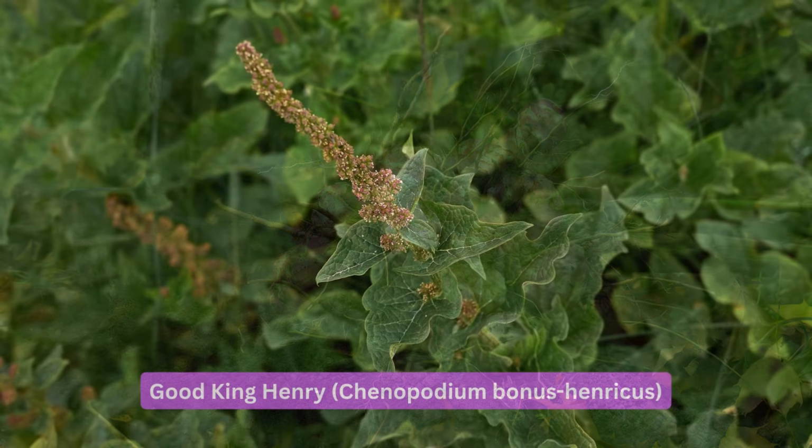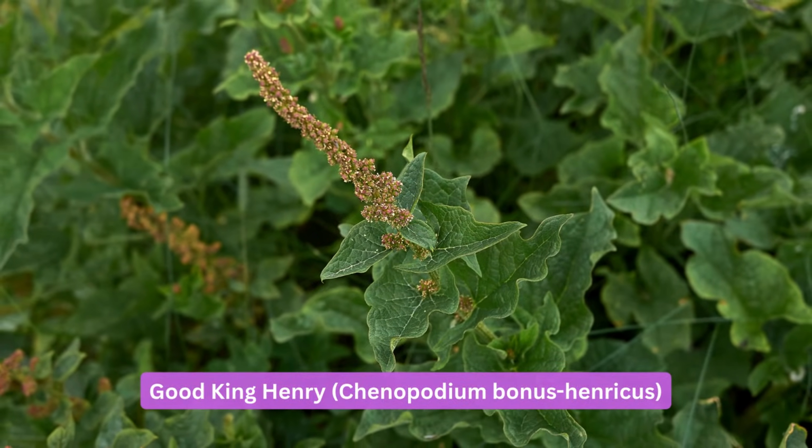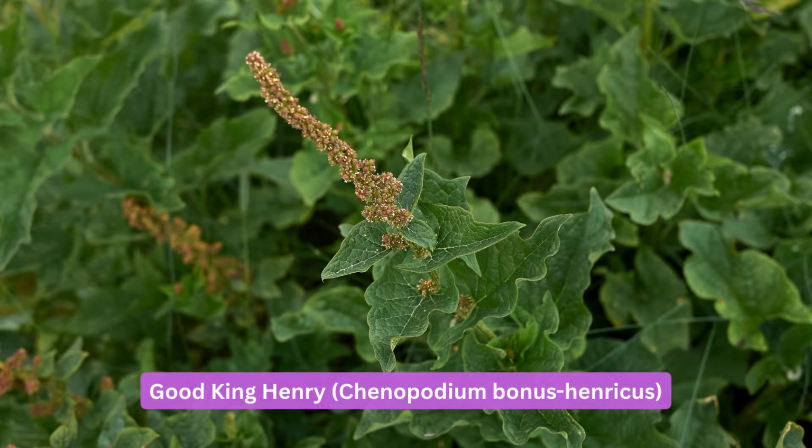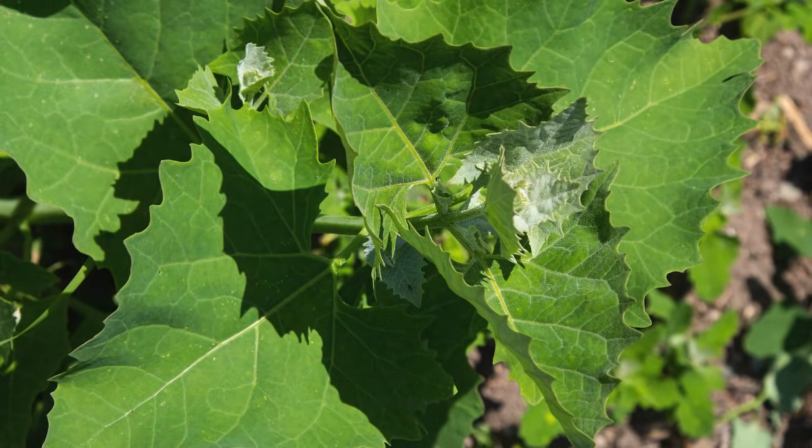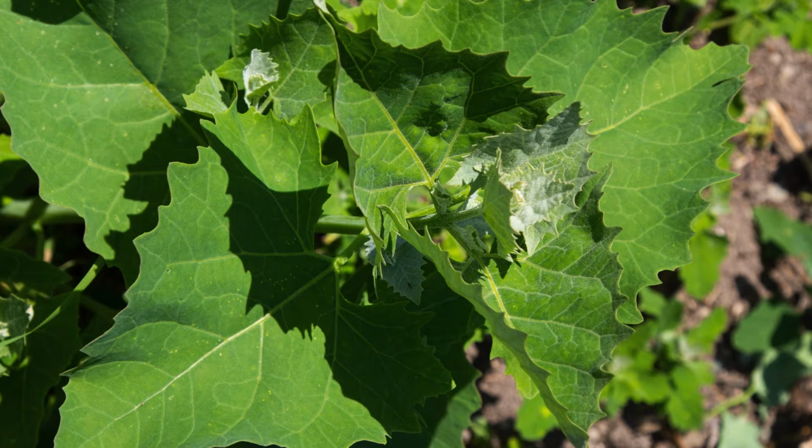Good King Henry, Chenopodium bonus-henricus. Old, reliable, humble, grandma's vegetable friend. Grows where others give up, along fences, in shade, in neglected beds. Tastes like spinach with character. Earthy, hearty, totally underrated. Perennial, hardy, protein-rich.